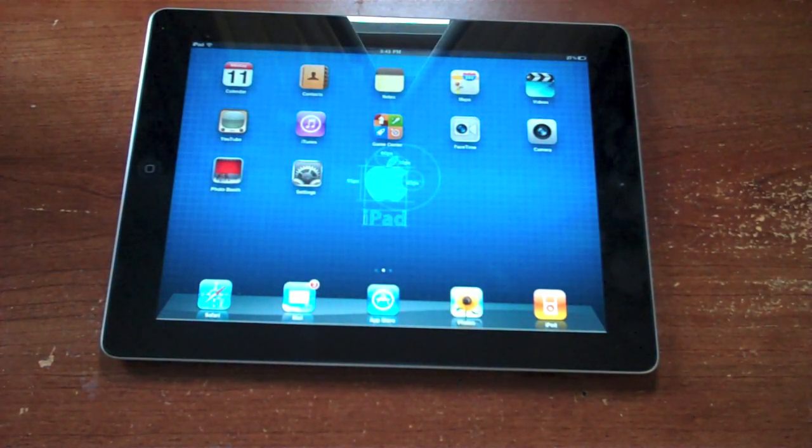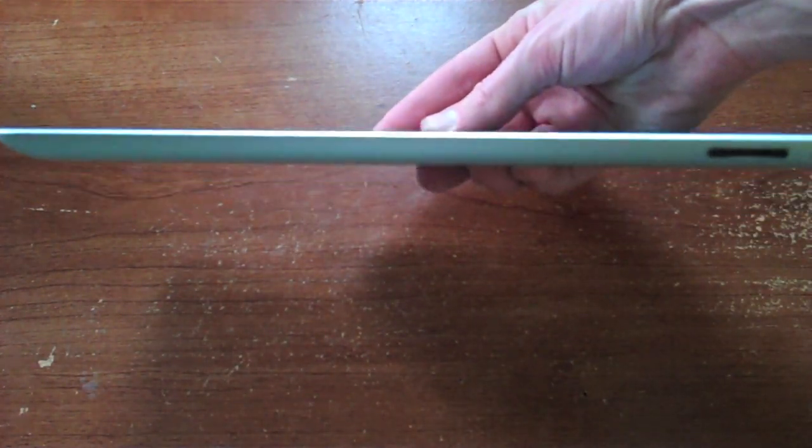So FaceTime, that's pretty much your biggest feature. The thinness of this is absolutely unbelievable, though. It is so thin. It's definitely lighter, which I really like.